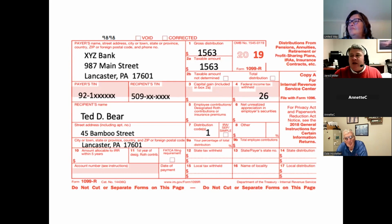If we have something in there, that is great. That's generally someone else has told us how much of that distribution is going to be taxable. Quite often, like in our example here, it may be the exact same amount. You may have a couple boxes underneath there that may be checked, a taxable amount not determined, or a total distribution. Generally, that's just going to give us some indication to say that box 2A may be incomplete, and we have to do a little bit further inquiry with the client. Box 2B, total distribution means don't expect next year. That fund is completely gone.